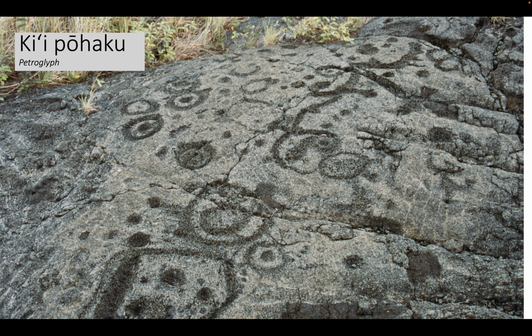The anthropologist Beckwith interpreted what some of these petroglyphs or ki'ipohaku might represent. She said a dot, such as these, is the hole for a child. A dot within a circle, shown here, is the hole for the firstborn. Dots with two circles are the firstborn of an ali'i, or ruling chief. Plain circles could be calabash. A jagged line could be a lizard.